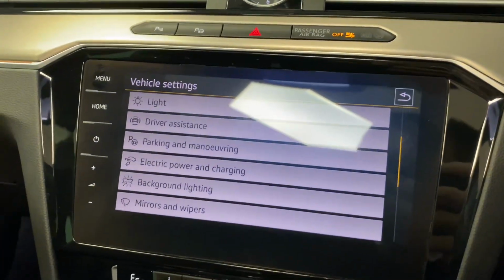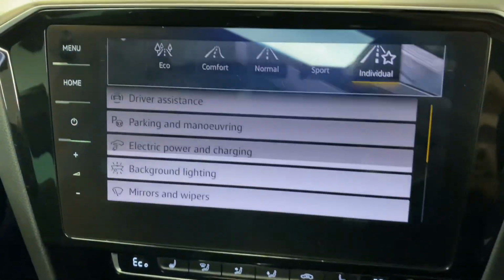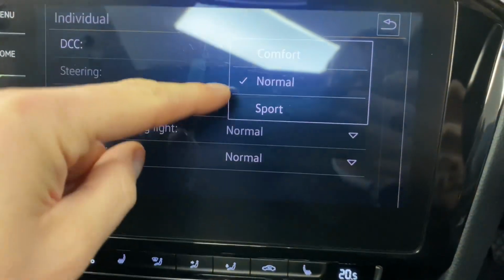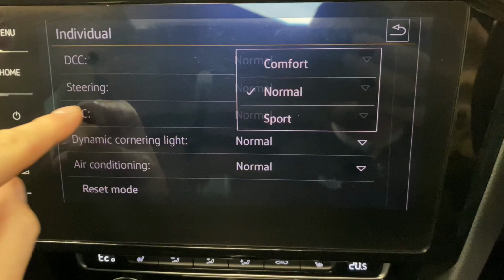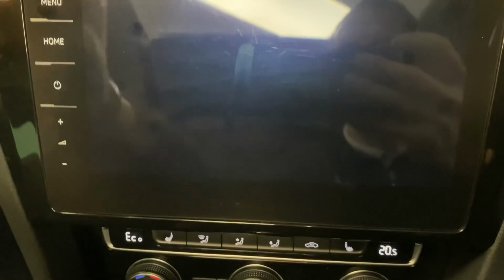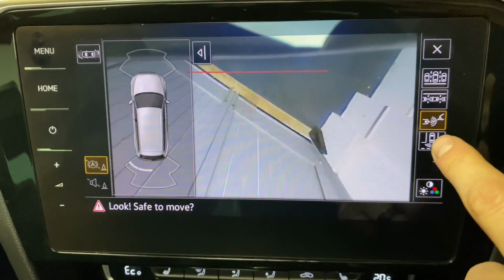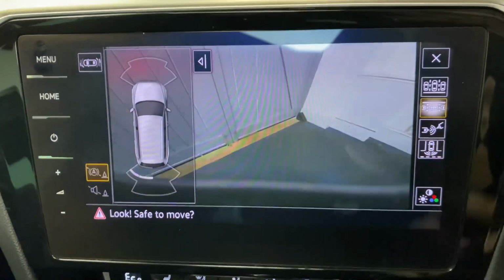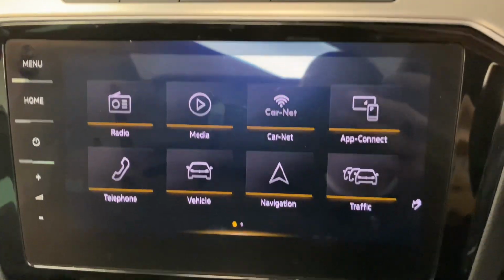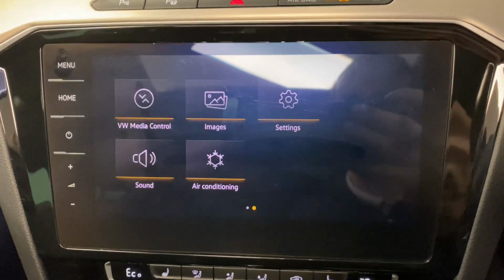And if we just go back to here, if we go to, for example, the mode, just briefly show you, if we go to the individual and then the change, you can see you've got the adaptive suspension there, which is the dynamic chassis control. So you can change how you want the suspension to feel. And you've also got things like the steering, adaptive cruise control, and the lighting as well. Show you on the cameras as well. So we've got the rear camera, but also some multi cameras you can choose from. Various different angles you can choose if you wanted to as well. And obviously the built-in navigation and the other menus just there as well.